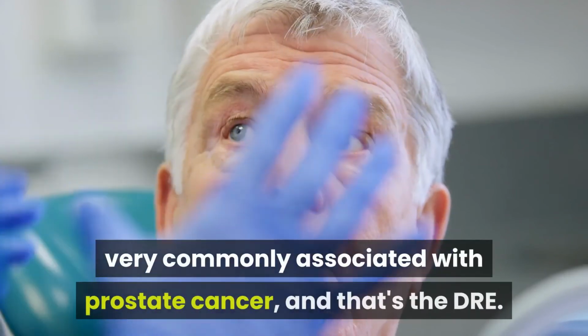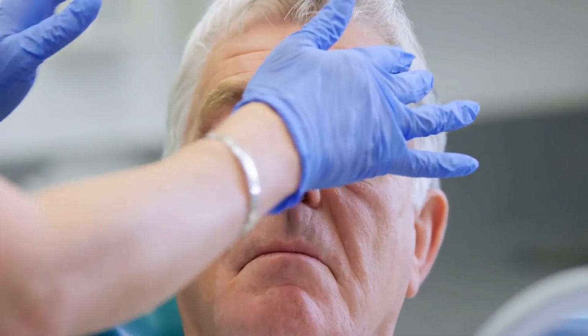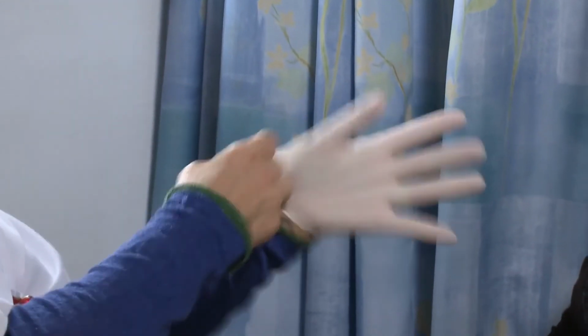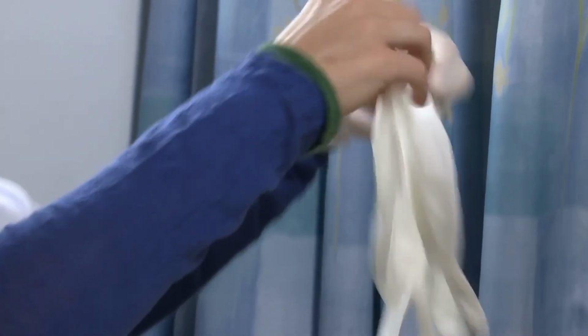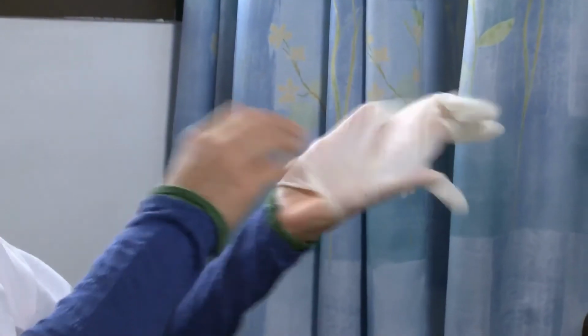Another preventative measure exists that's very commonly associated with prostate cancer, and that's the DRE. The digital rectal exam is exactly what you think it is. It's a digit, or a finger, from behind, to make sure that the prostate doesn't have any masses. It doesn't have an unusual shape, it's not larger than normal.